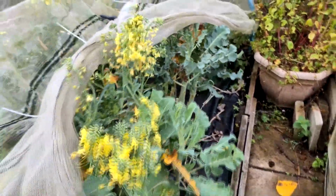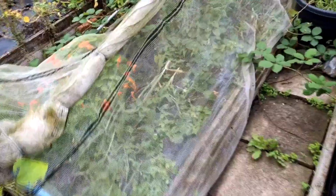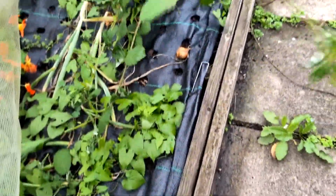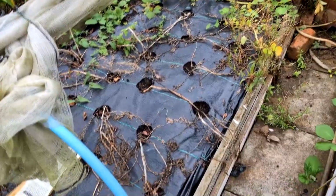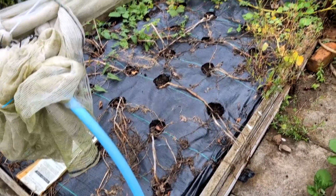This is broccoli that has gone to seed too much. Again, white fly everywhere. In here are a few onions that need to come out. This is potatoes I need to dig up before they are totally eaten by the wildlife.